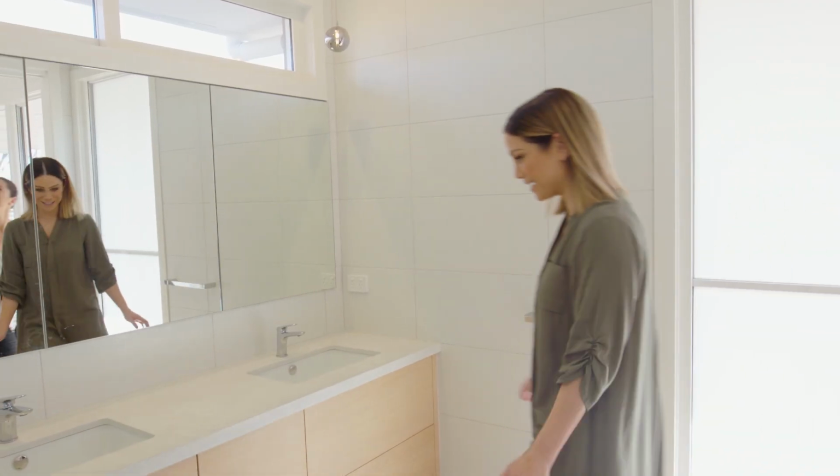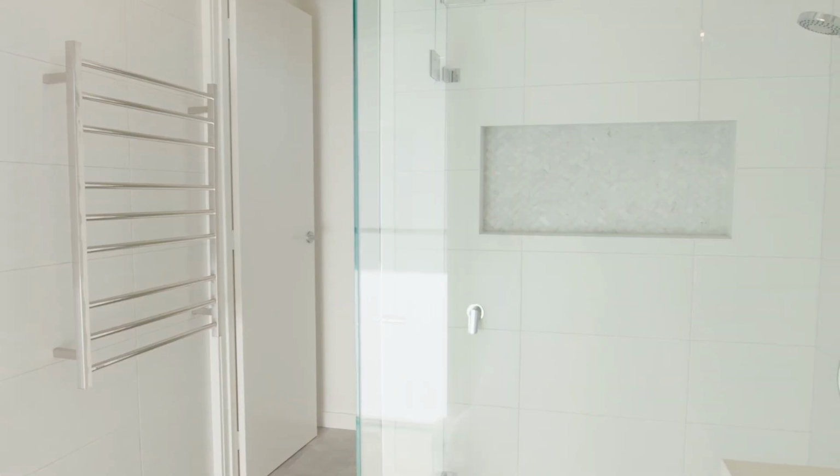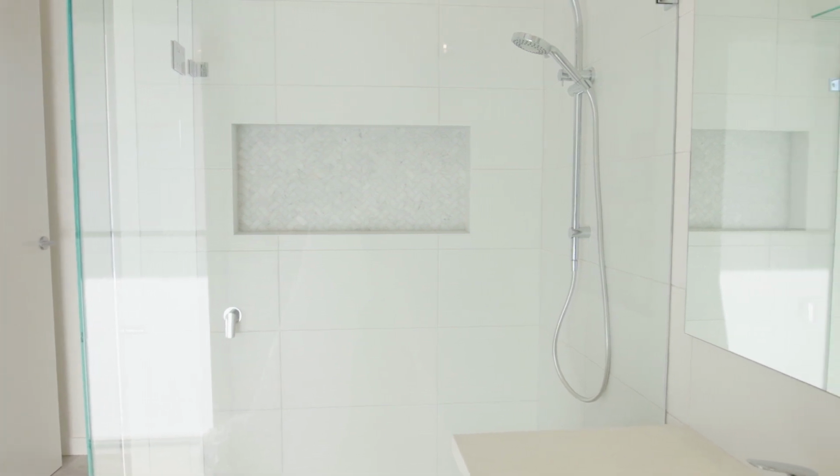Ooh, very fresh. I like it. It's come together so nice, hasn't it? You know, I love how simple and clean it is. The biggest thing they wanted was longevity, and I think that this bathroom is definitely going to give them that.